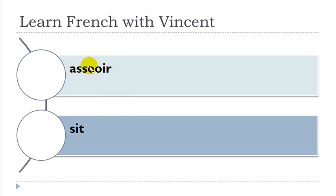Asseoir. Okay, remember you've got this beautiful combination of vowels, but then phonetically it doesn't exist. Asseoir. Remember double S here, it's really strong S. Okay, so asseoir. Écouter. Monter. Apercevoir. Recevoir. Servir. Finir. Rire.